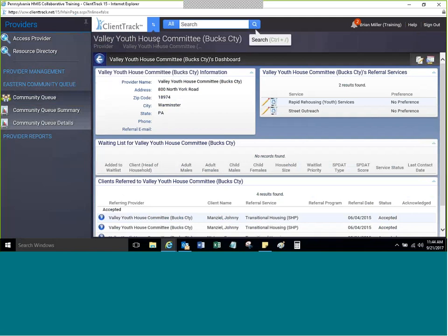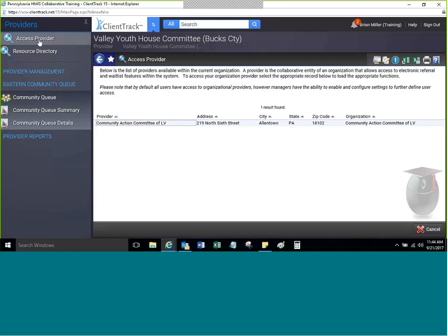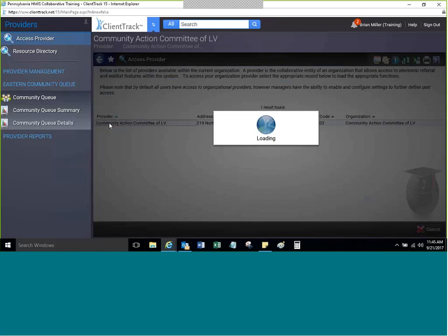Now, one of the first things you want to do, as you can see here, is make sure that your proper provider is selected. Again, most people are only in one organization, so it's not going to change. I have a Valley Youth Pass up because I was doing something earlier, but especially if it's the first time you've gone in there, you want to make sure that you go to Access Provider up here, and then your organization will pop up here, and all you have to do is select them.